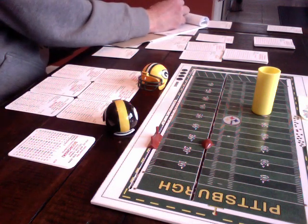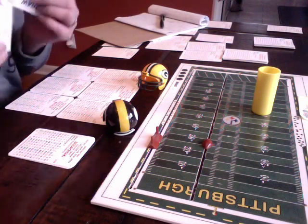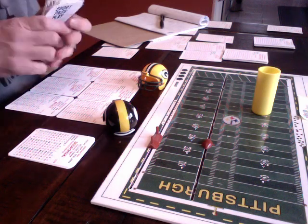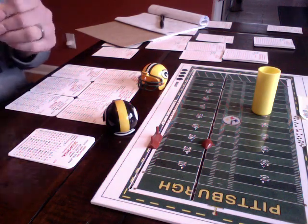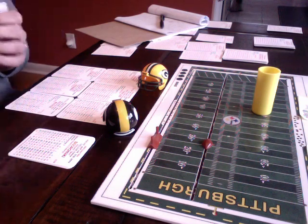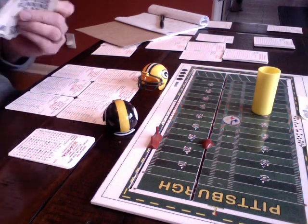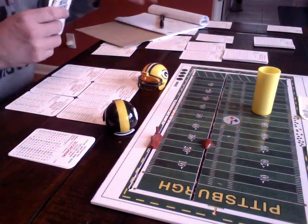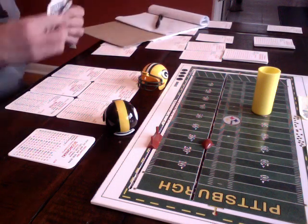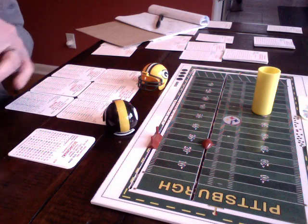1st and 10, Pittsburgh 26. Oh boy. Well, I think we're going to let it ride. Going to be a straight play deck here, so Bart may take a shot, may go long. Max McGee, Ron Kramer, Boyd Dowler, will he get the call again? 1st and 10 at the Steeler 26. The Steelers are going to go standard line. We're going to key Taylor outside run.